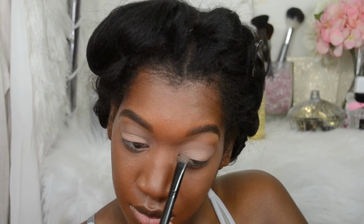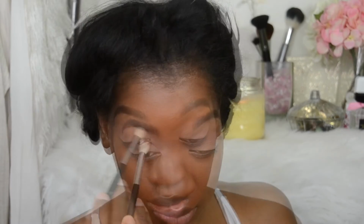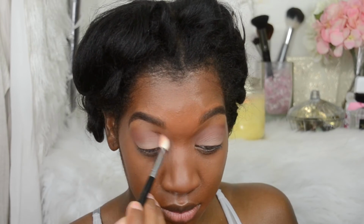Now I'm gonna take Creme Brulee by Makeup Geek, and I'm gonna place that on my mobile eyelid. Now I'm gonna take the Sigma E40 brush. I'm gonna take Sienna by Femme blushes, and I'm gonna place that in my crease. This is acting as my transition shade. Then I'm gonna take Bitten by Makeup Geek, and I'm also gonna apply that into the crease.